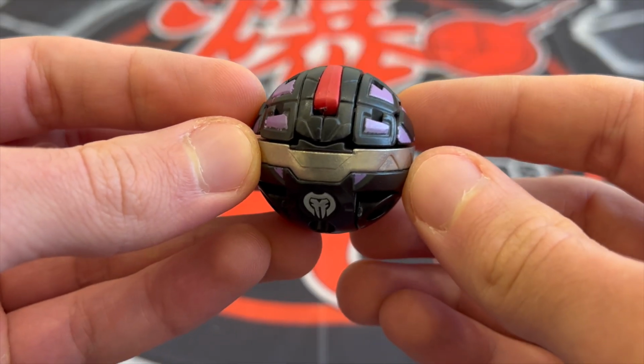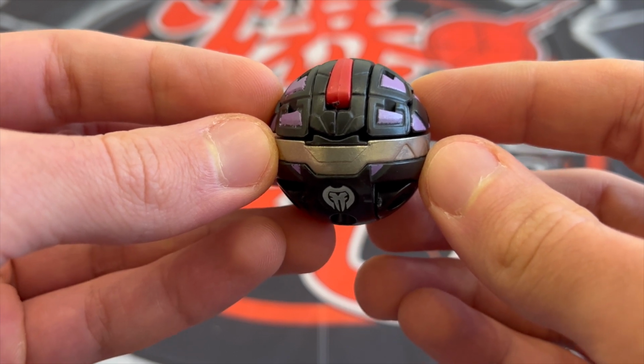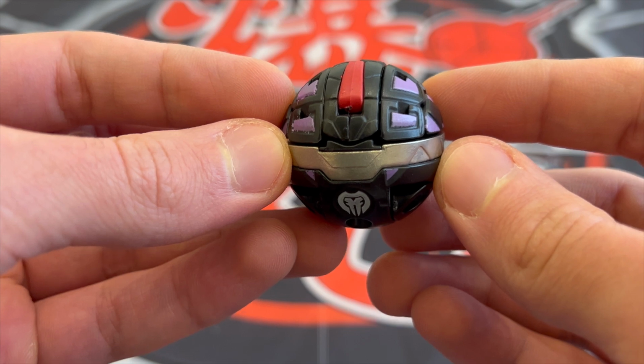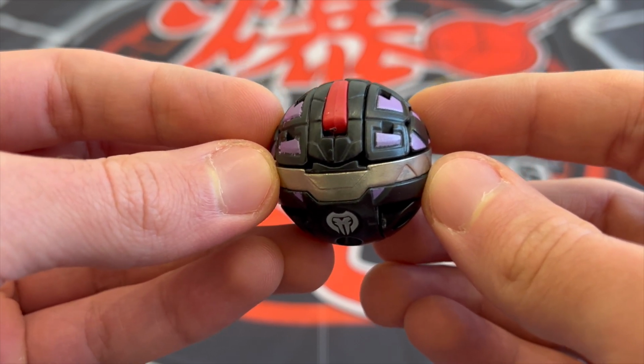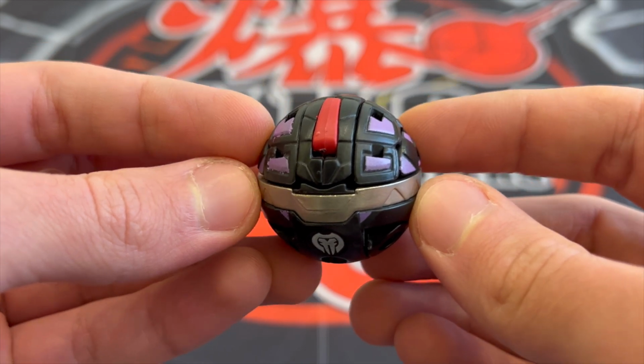Next up, we have Alpha Hydranoid. Alpha Hydranoid is the third and final evolution of the Hydranoid line. Alpha Hydranoid gets a bigger and more deadly saw on his body, a third head, third tail, and a set of powerful wings. Dual Hydranoid was able to evolve to Alpha Hydranoid after brawling with Exedra.